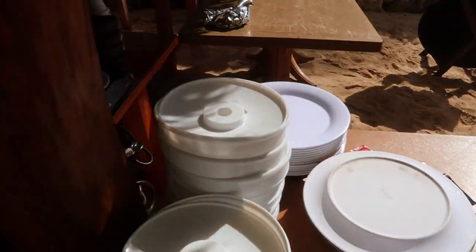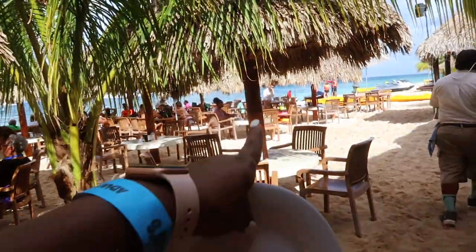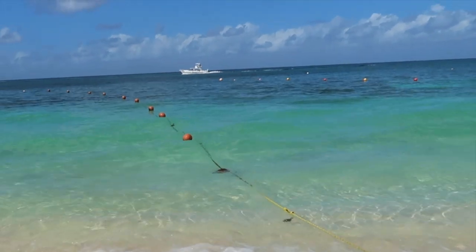All right, y'all, I just grabbed a plate. Got to grab some nachos, maybe just chips and salsa. And we moved our table down here so we can be closer to our lounge chairs. All right, y'all. We've been sitting and baking in the sun, but we're about to jump on the jet skis. We're just out taking pictures in the ocean.